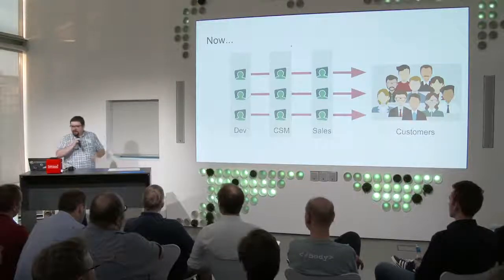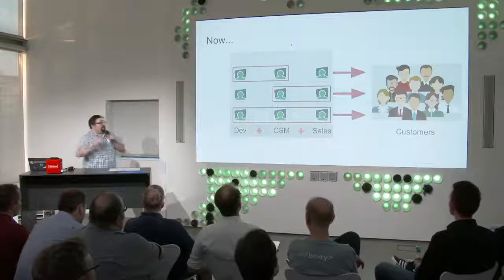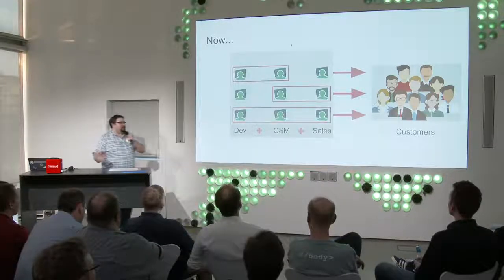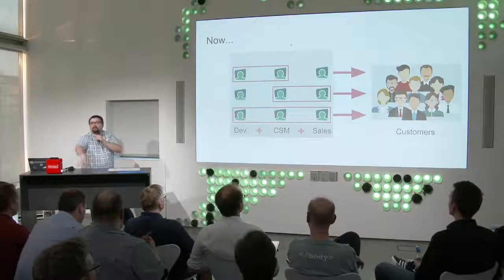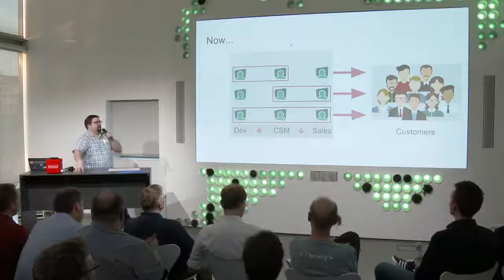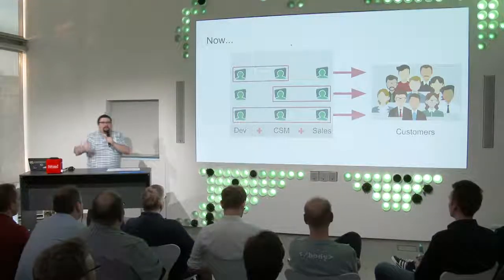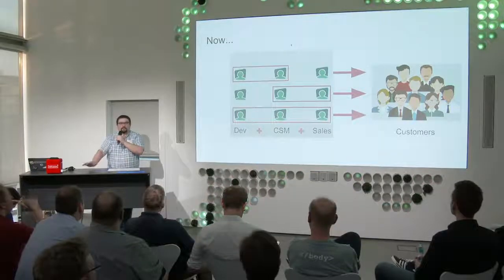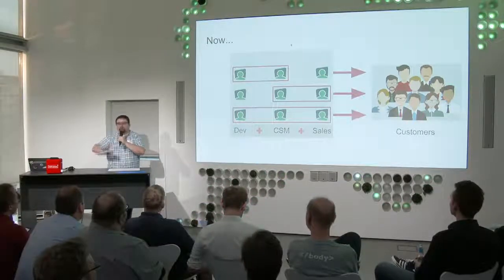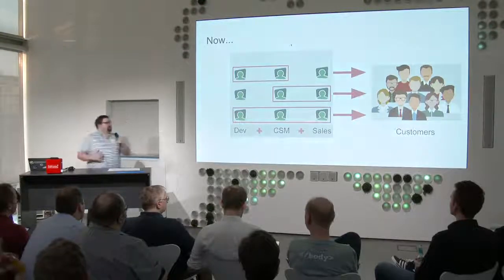And what that even allows us to do is change up how we organize our teams. So rather than having teams that are just composed of developers or just composed of salespeople or just composed of customer success managers, maybe we have all three. Maybe CSM and sales can work together on the entire customer journey of when does the customer become interested in the product all the way through when they start using it.